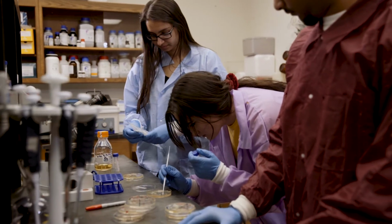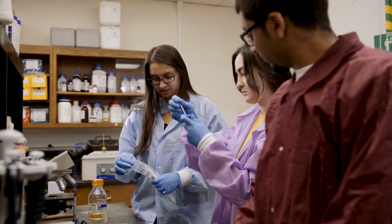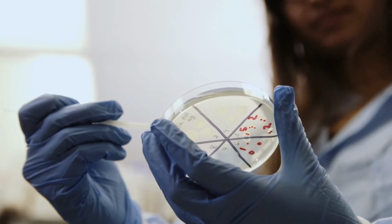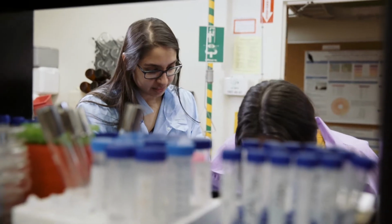But what we've seen, or what my research suggests, is that if you continually expose them to antibiotics and then remove them from these biofilms, they are now able to survive without their protective biofilms.